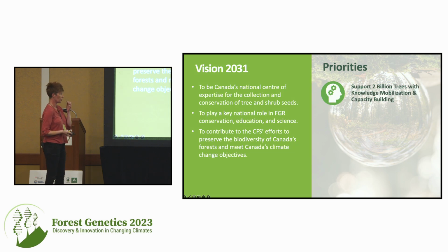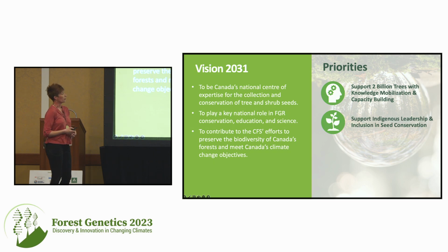And there are 4 new priorities that we're going to be doing. Some of you have heard about the 2 billion tree program. We've been heavily involved with that right from the very beginning, and even anticipating certain things beforehand. So we're really working with a lot of the capacity building stream and proponents that have gotten money, trying to help them make that happen and do it right.